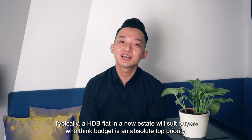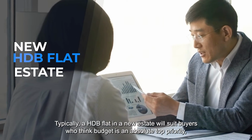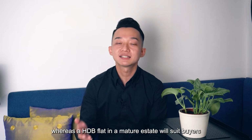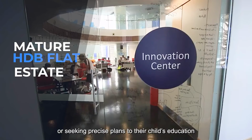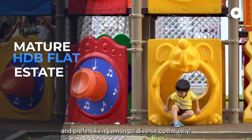Typically, a HDB flat in a new estate will suit buyers who think budget is an absolute top priority or who are focused on living in a young neighborhood, whereas an HDB flat in a mature estate will suit buyers who are more willing to pay a little bit more for convenience or seeking precise plans for their child's education and prefer living amongst a diverse community.